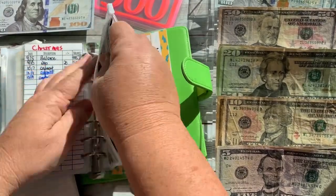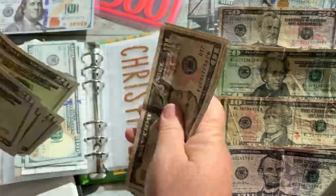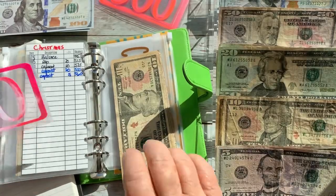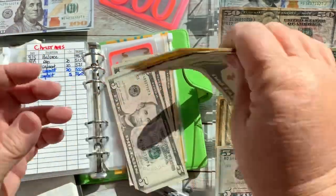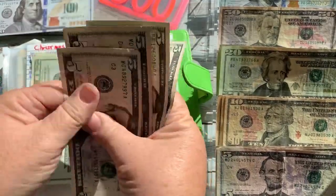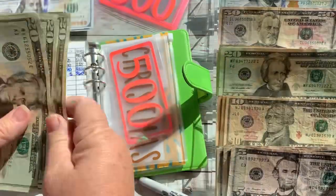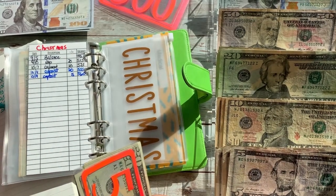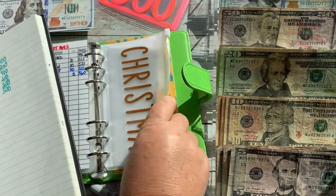Christmas is 560. 100, 200, 300, 400. 20, 40, 60, 80. Put that in there. And that's 10, 20, 30, 40. So I get two 20s. Five, 10, 15, 20. All right, I'll get another 20. That's 560. I don't like 50, so I'm just gonna go back to the bank. 500. Don't know if you can see that, but that's what I'm doing.